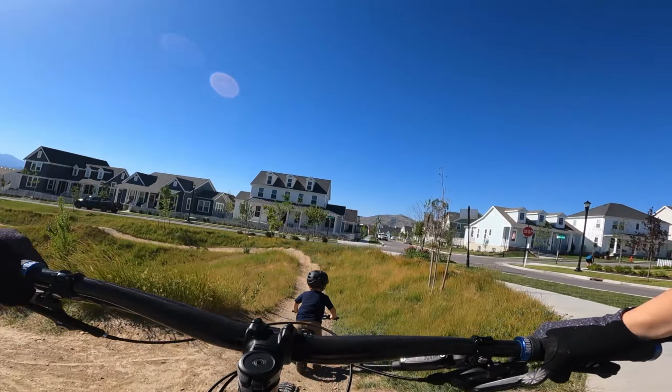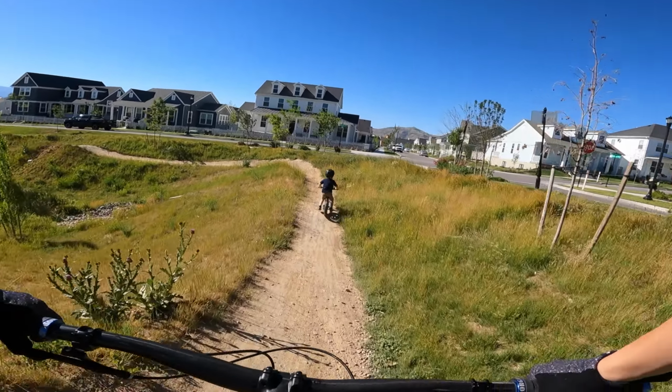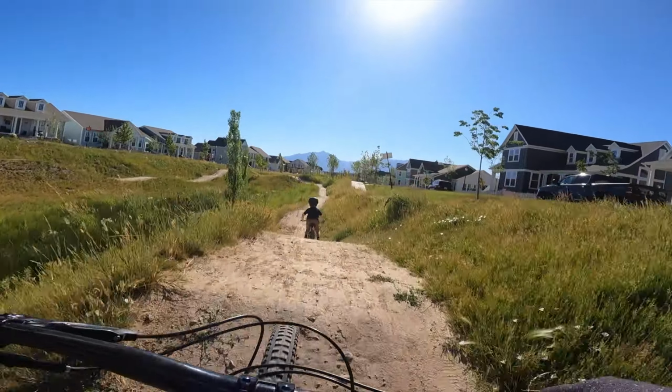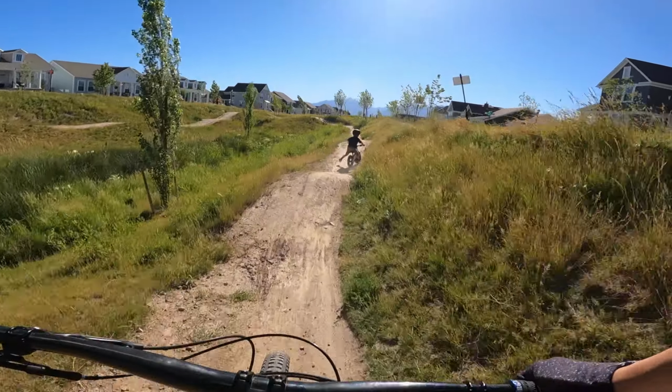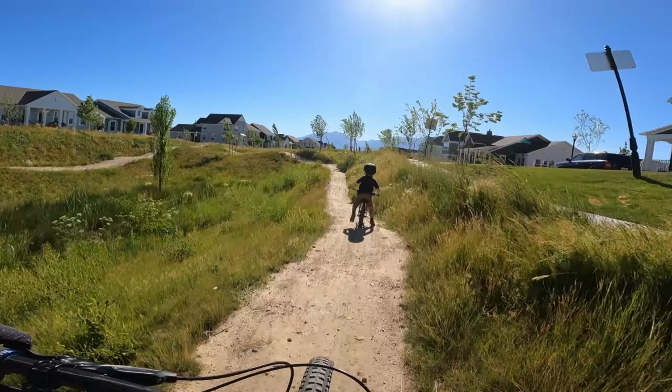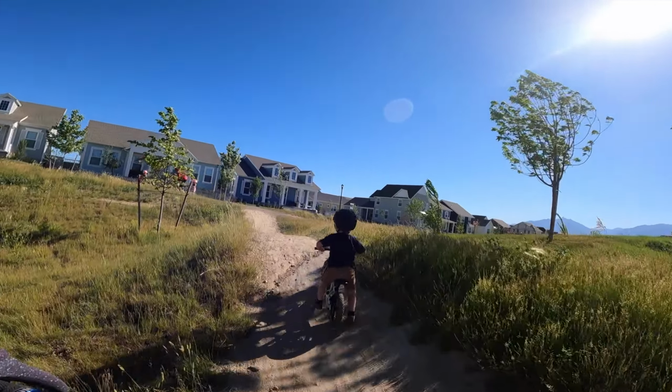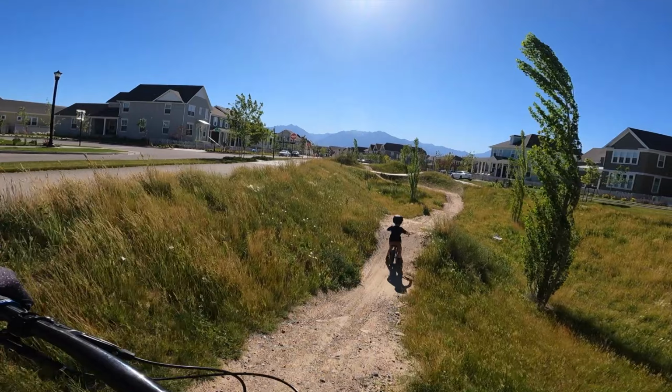You can connect them basically all the way down to the end, and they're just a great way for kids to learn how to ride on dirt, and it's really easy to ride with them or to walk along the path or on the sidewalk with them. So definitely a great place to come if you are just teaching your little ones how to ride and get used to dirt on their bike.